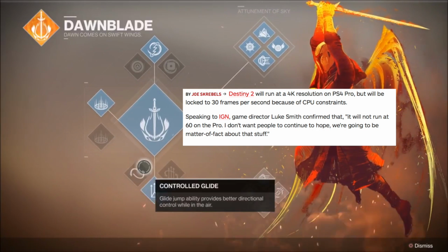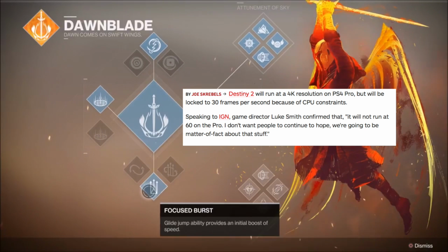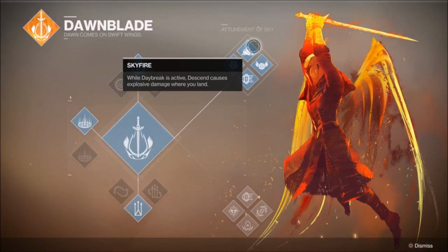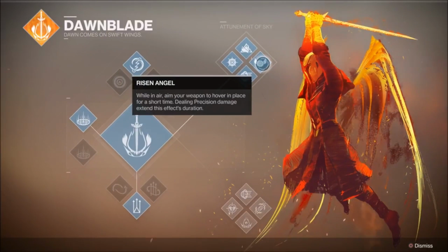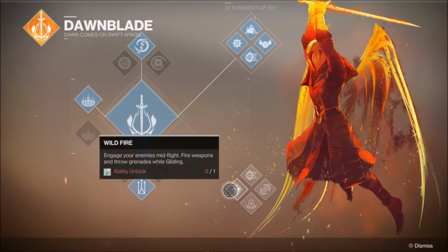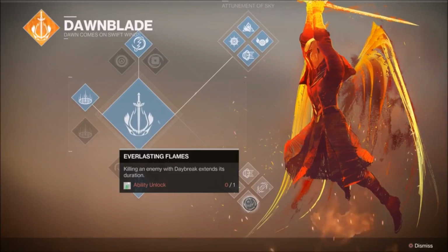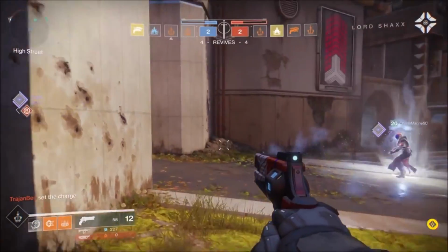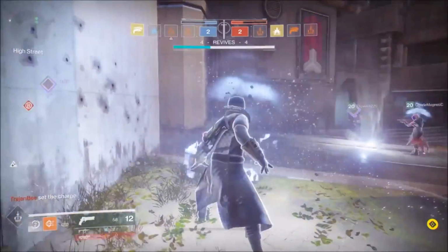But look right here, it says the 4K resolution will be on PS4 Pro as well. So those who have purchased a PS4 Pro, went to Best Buy and got that Joker, it looks like you're going to reap the reward of 4K quality on your PS4 Pro. I've heard that Scorpio will be receiving their 4K eventually, just not as soon.